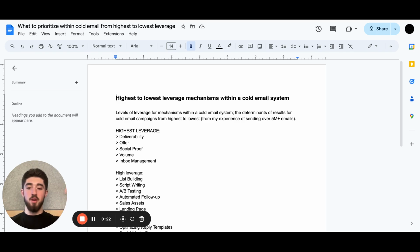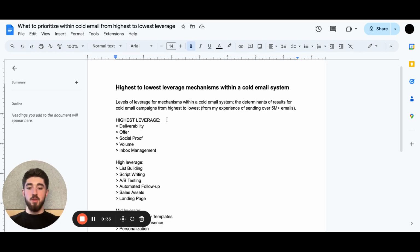Some things matter more than others. So I'm going to break that down, and this is what I've just seen from my experience of sending over 5 million emails. So let's dive into it. So we got the highest leverage here. These are things that need to be in place. Like these have to be in place, or else cold email is not going to work. Like 100%, cold email will not work if you do not have these things in place.